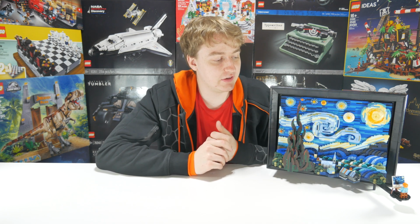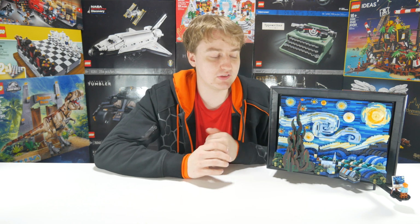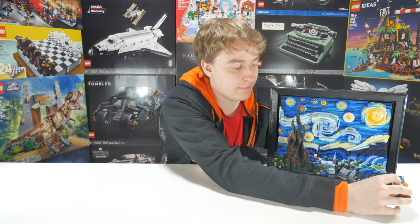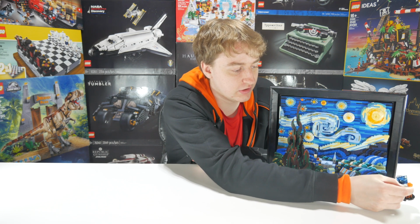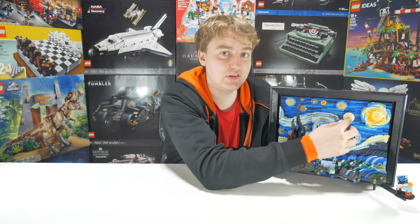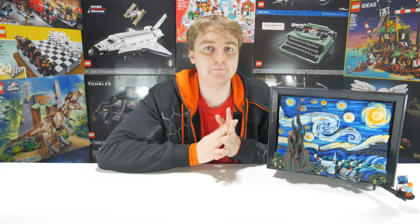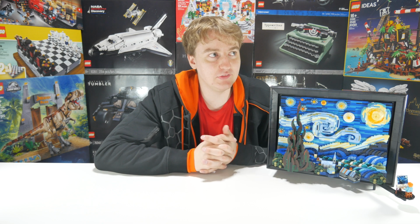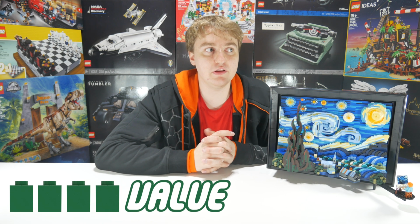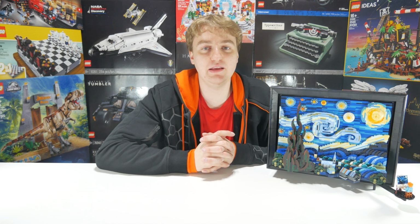You are getting a minifigure that, as far as we know, is exclusive to the set, along with a couple of things. I think his little paint palette has exclusive coloring on it, and you do get these round bits, which are probably going to be exclusive to the set. So I think I'm going to give value a 4. It's a pretty good value. It's not the greatest value, and it is mainly a display.